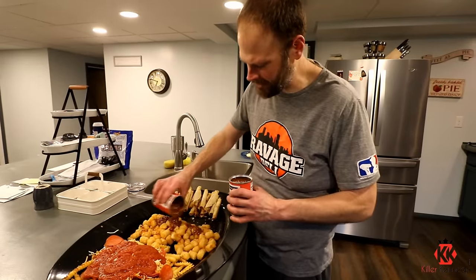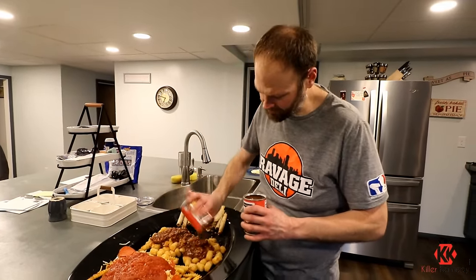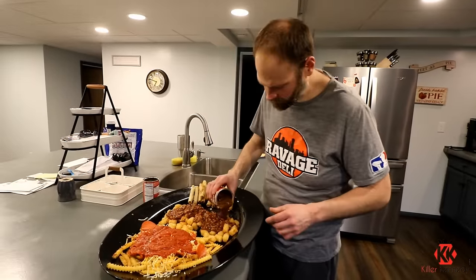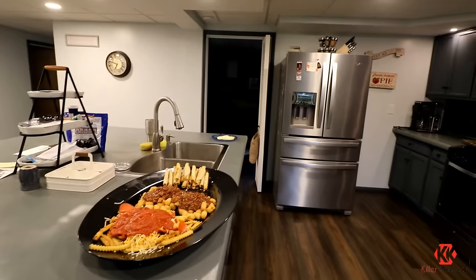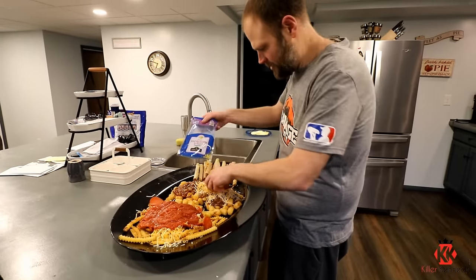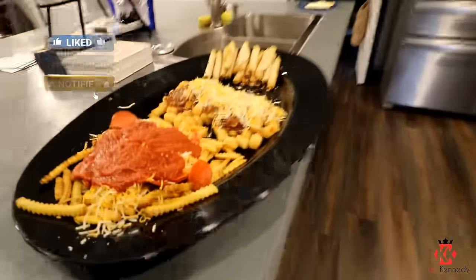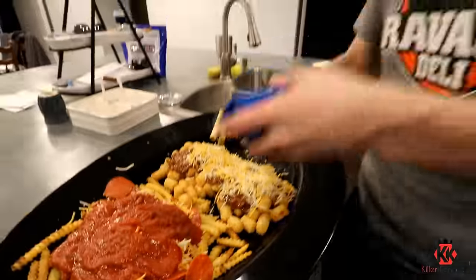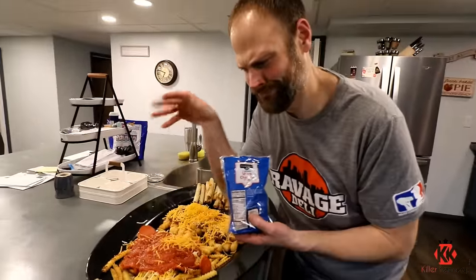Now we're going to do a set of loaded tots here. I got some chili, which Mr. Poole does not like. I, however, do, because I like chili. I'm going to top that off like that. I'm going to go ahead and put the fries down. Got the cheese on there, and drop some more cheese on there because it's cheese. Because why not?